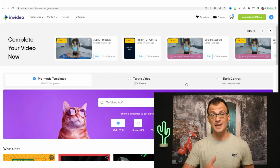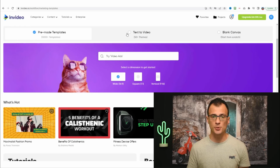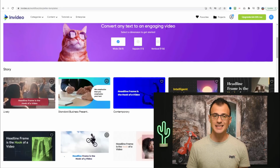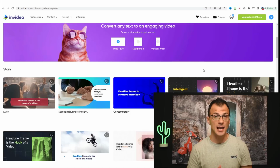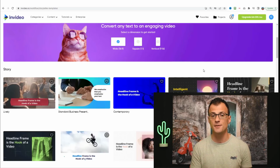So after you've signed up for InVideo, you will land into a dashboard that looks similar to this. In this dashboard, the option that I want to walk you through today is this middle option here, text to video. So if you choose this option, text to video, then you will be able to convert any text into an engaging video. And I'm going to show you how to create this sort of like mini script. It's very simple, don't worry, in a Google Doc, and then how InVideo can help you to automatically convert your script into a draft video. Then we're going to edit it together and then we're going to produce a final video together.